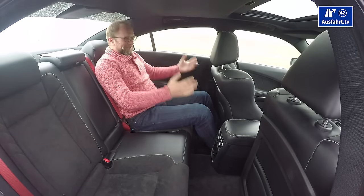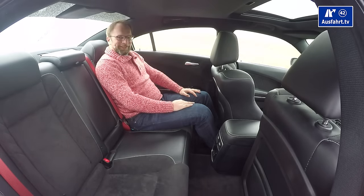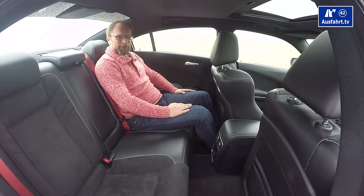I'm wondering, you know, I'm 180 centimeters tall, so 5'11". How is Toby sitting in here with his 195 centimeters, so 6'5"? Come on, Toby, let's show us.